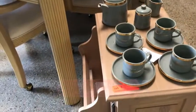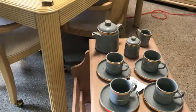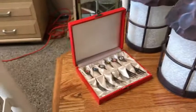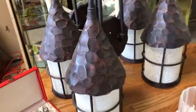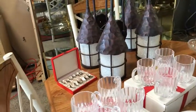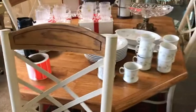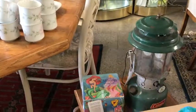Or actually, it says cappuccino on it. It's kind of odd with a teapot, but hey, I'll take it. Especially if it's cappuccino. And we've got four collectibles. We've got really nice vintage fixtures. Lots of china. Really nice knife set right here. Another nice kitchen set. Really old Coleman lantern. Just jam up, ready to go.